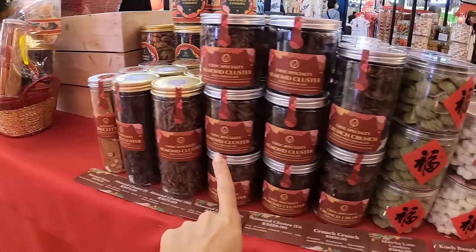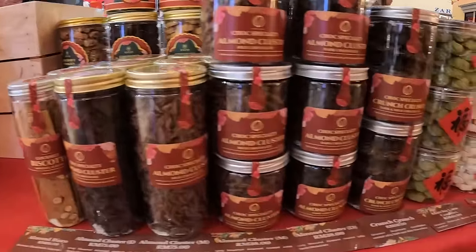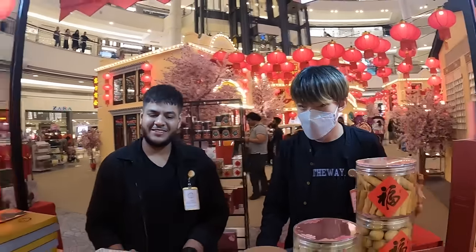Almond biscotti looks so good, and matcha latte cookies. Yeah, maybe sakura. Let's choose something from here. I think I would go for matcha or sakura. So, I bought some coconut sakura cookies, and they have some nice, very cute packaging. I hope my mom will like it because I'm obsessed with cookies.